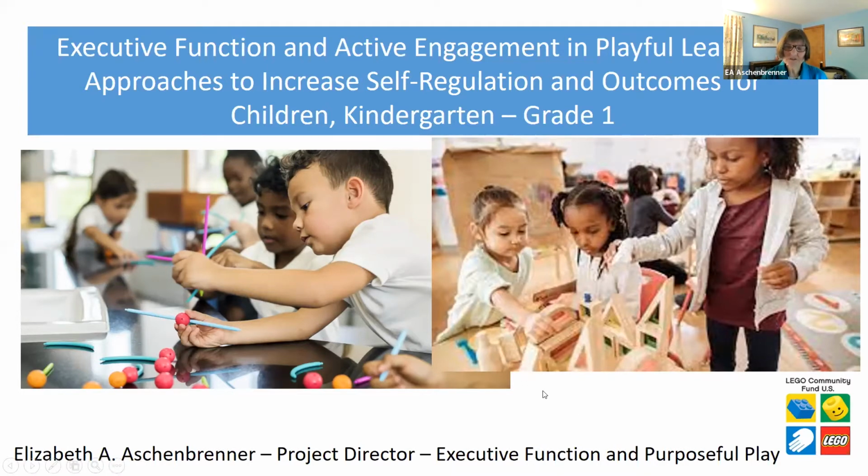I also want to do a shout out to my colleagues who are joining me today, who have really taken the plunge, saw the sense of urgency even before the pandemic about the importance of addressing executive function and active engagement in playful learning. And certainly a shout out to the LEGO Community Fund, who has generously and importantly supported this work over the last several years.